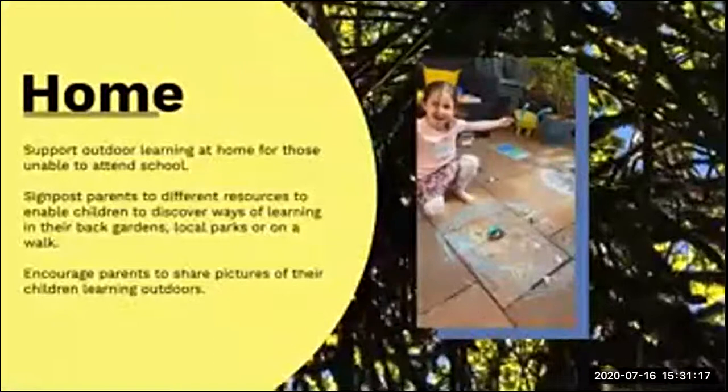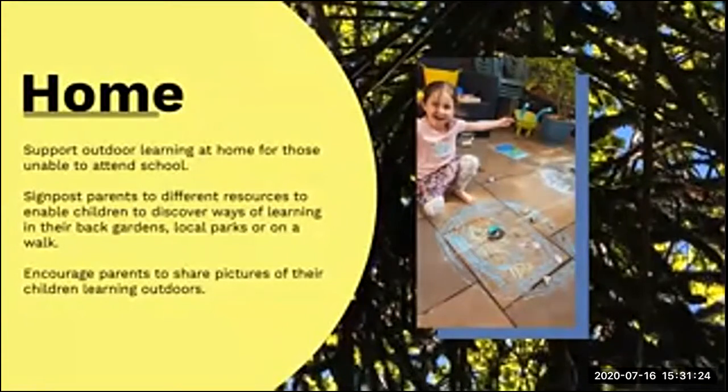So then thinking about supporting the children that are still at home, because currently we've got around half the number of children we would usually have back at school. In addition to our online learning, we've also set up a page on our website dedicated to signposting parents to further learning opportunities. And for those who are able to go outside, we also include many links to resources to get children and families learning beyond the home. We encourage parents to send in pictures of their children learning at home to share with the children in school who may not have seen their friends for several months now.